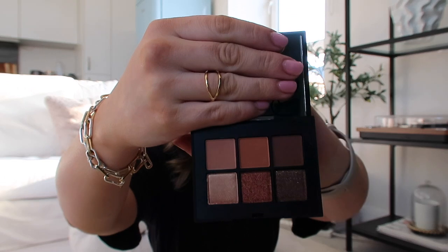So I picked up a top up of that, and then I picked up something new from NARS, and I could not resist this. This is the Voyager eyeshadow palette in the shade Copper, and I just fell in love with this. I realized when we were in Paris that the eyeshadow palette I brought was a little bit big, a little bit bulky. I don't think I needed something that much, and I'm quite simple with my eyeshadow. I'm quite basic with what I like to apply, and I feel like this is going to be a lot more practical for me.